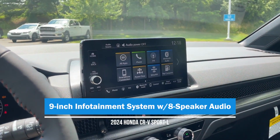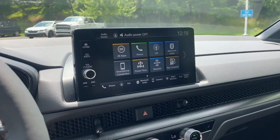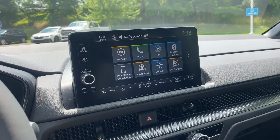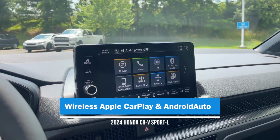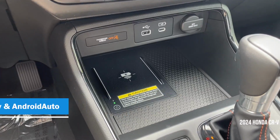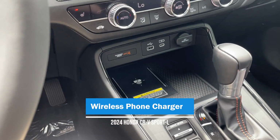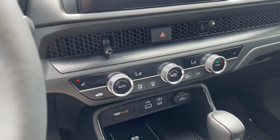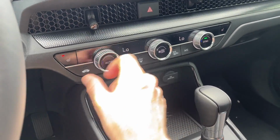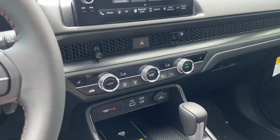Now, the Sport L model does get you a little bit larger infotainment screen versus the Sport. So we have our 9-inch infotainment display here with wireless Apple CarPlay and Android Auto. And speaking of wireless, we also have our wireless phone charger here. So you can have a completely wireless experience with this Sport L model. Now with that, of course, we do still have our dual zone climate control here with 3-stage heated seats. Really nice and simple to use.